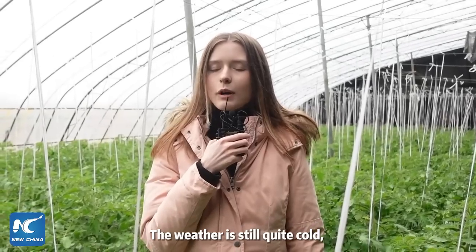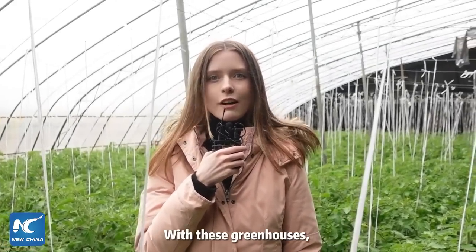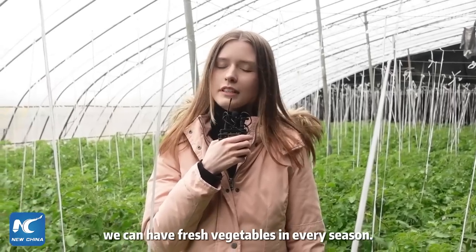The weather is still quite cold, but it's very warm inside the greenhouse. With this greenhouse, we can have fresh vegetables in every season.